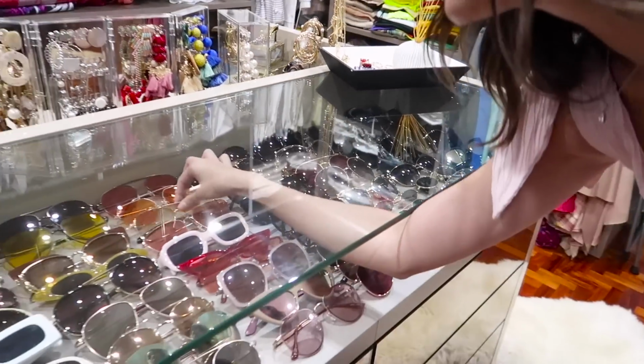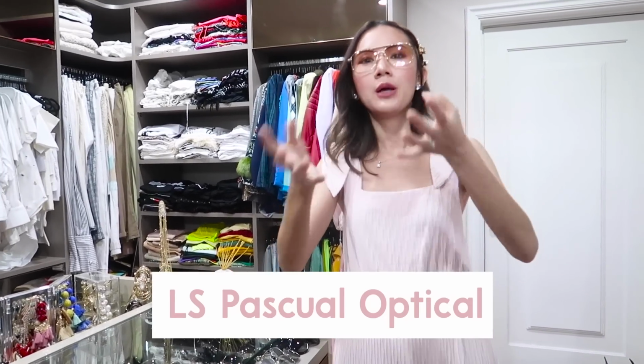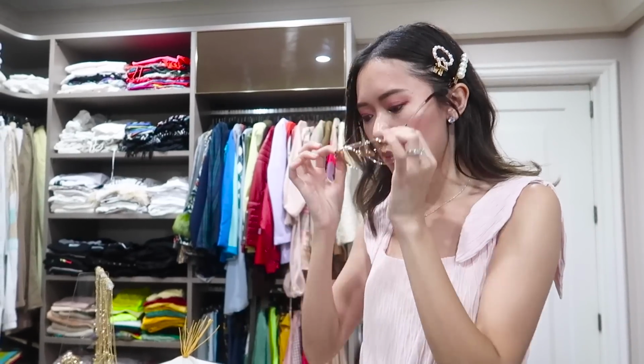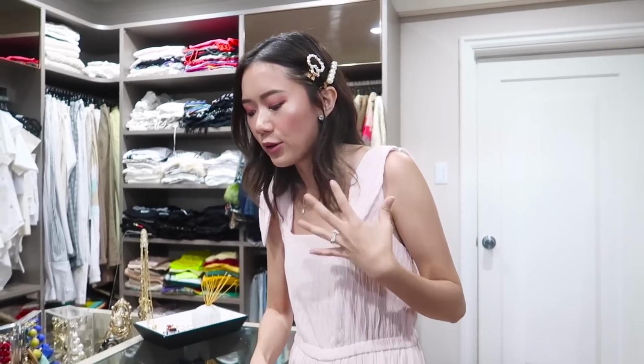I think this is my newest sunnies out of all of them. It's by Francie and Mercury. It's available in Ellis Pascual or Pascal, I'm not sure. One of that. And I really love it because it kind of looks like I'm a 70s siren. Siren talaga. So it's like a nice yellowish tint. It's super duper light. It fits my nose well. It fits everything well. Primary criteria ko when it comes to looking for eyewear, it has to fit my nose well because I don't have a perfect nose.